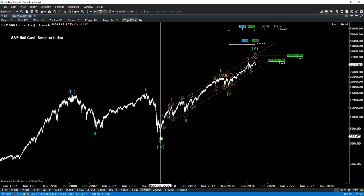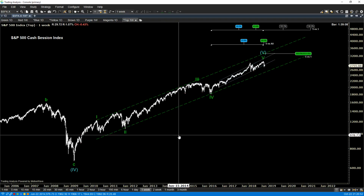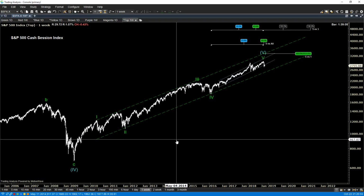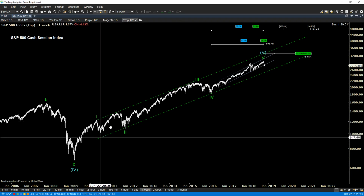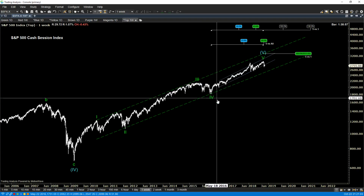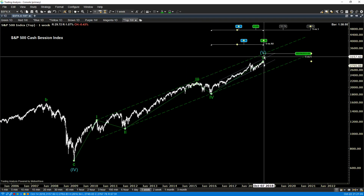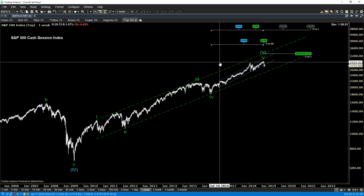So then we started the next round of the bull run back on March 8th of 2009. And I'm going to go ahead and, as I said, hide these smaller degree wave sequences for you guys, just to not confuse you. So we had up in 1, ABC flat in 2, up in 3, zigzag in 4, and now we're tracking into the 5th wave of the super cycle degree.